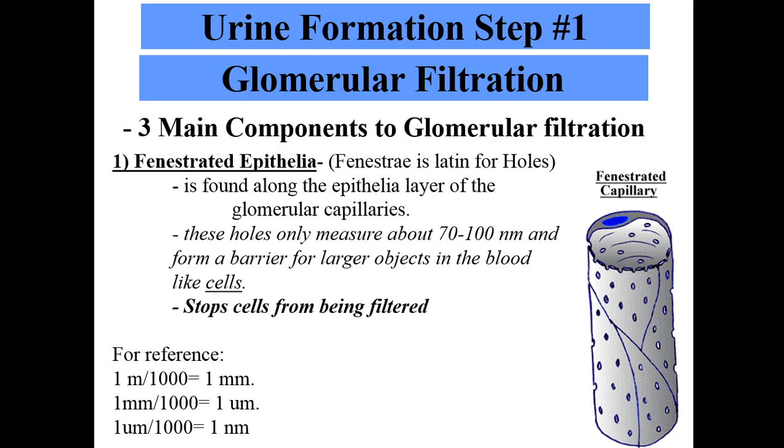So our first step we said was glomerular filtration, where we're using blood pressure to push our fluid through the filter. So we're going to look at the filter here that we're actually talking about. The first one is called fenestrated epithelia. Fenestrae is just holes in Latin. And we can see in our picture here how the capillary of our glomerular capsule has all these little tiny holes in it. Each of these holes is going to measure about 70 to 100 nanometers. And really what this is stopping is cells from getting filtered. We don't want to filter entire cells. What we're trying to do is just get the trash products out of our blood, not the actual blood cells. So we're going to let the blood cells pass on by, and we're going to just try to grab the fluid. But that's what our fenestrated epithelia does, it stops cells from getting filtered.